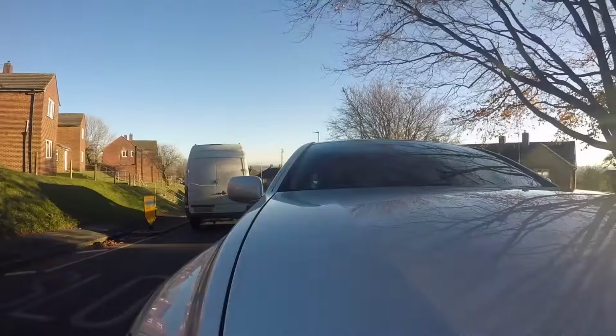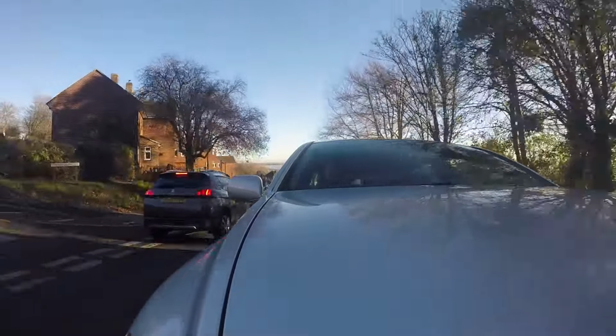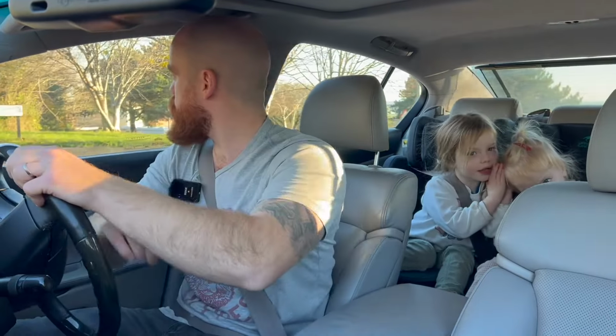Pretty sure you're supposed to give way to people coming up this section of road, guys. Oh, it's got a lot of pull, a lot of torque, this engine. I'm coming up quite a steep incline here and it pulls wonderfully. And you can hear that V8, you can hear it. And I wasn't expecting to hear it as much as I am. I mean, because this car's all about sort of quiet refinement, isn't it?